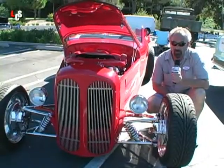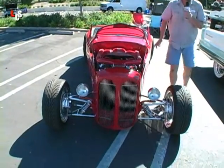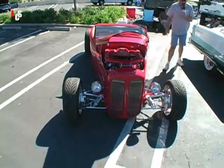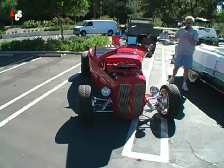Talk about your modern hot rods. This has got a BMW V12 stuffed under the hood. And you know what? This car was featured on the cover of Street Rod Builder magazine. Once again, it's one of the new modern hot rods, not old school, new school.